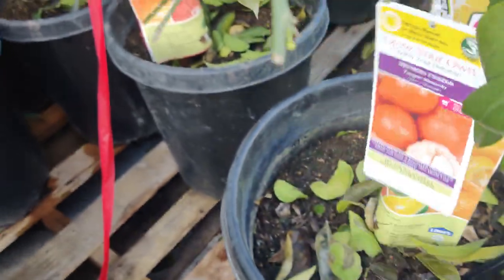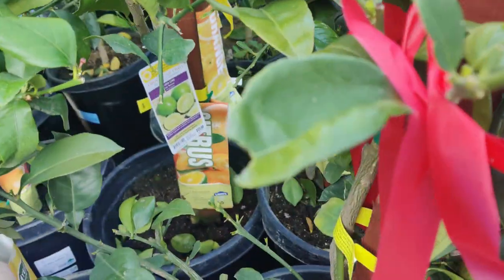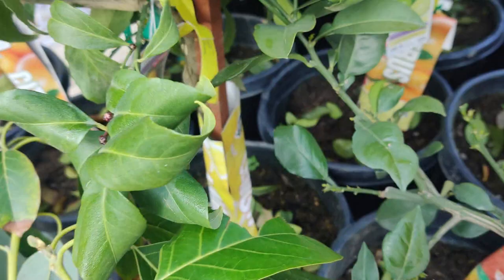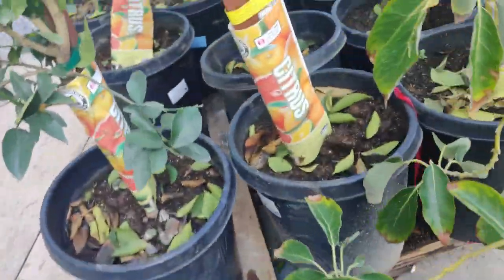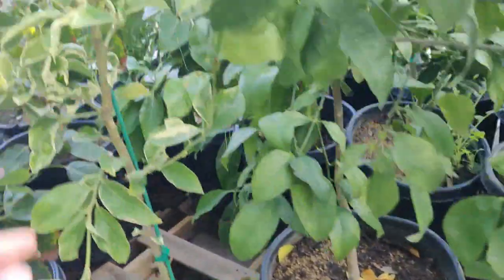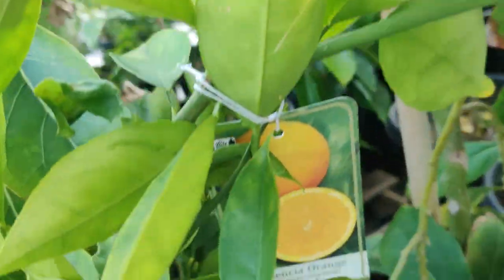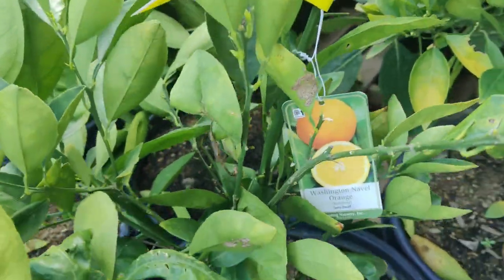Mineola tangelos. Washington navel orange. Eureka dwarf lemon. Bears lime, Mineola tangelos, pink lemonade lemon, Meyer lemon, Valencia orange, Washington navel orange, Mexican lime, Haas avocados, Ettinger avocados.